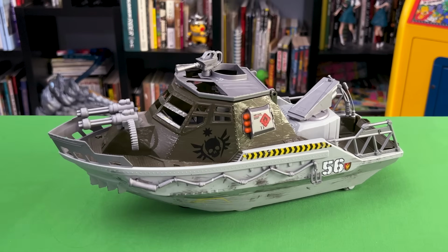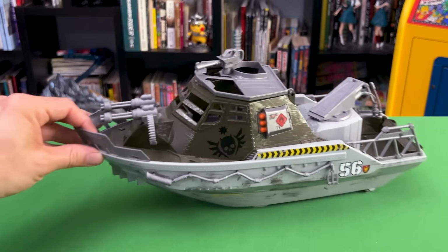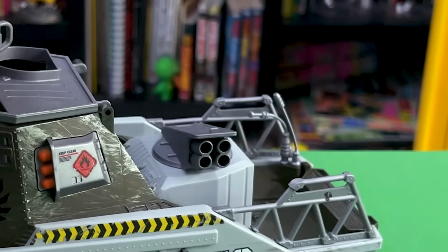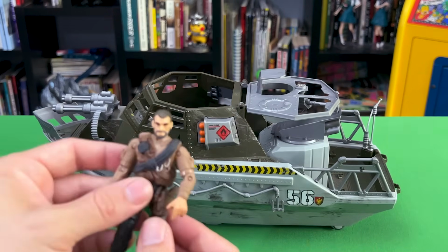The other vehicle is this boat, which you might think is also reused from the core toy line, and it is. It's got wheels so it can roll. If this was a Trendmasters toy, there'd be 4 missiles right here. And this can comfortably fit a lot of figures, in good poses too.